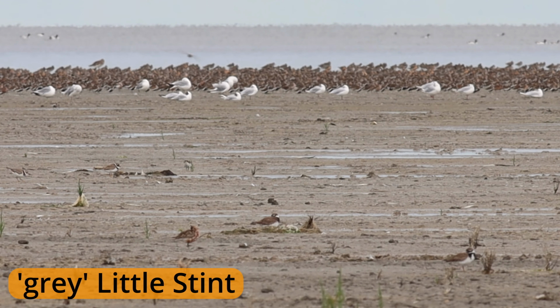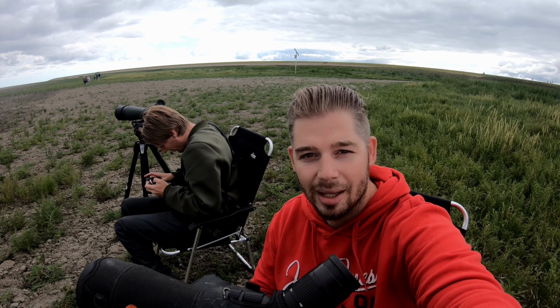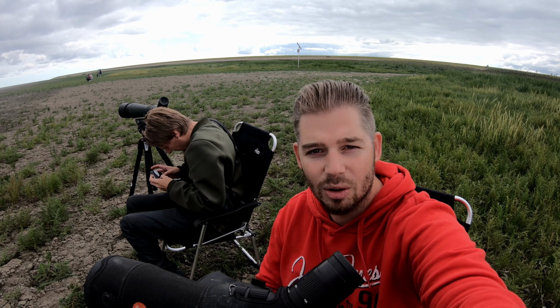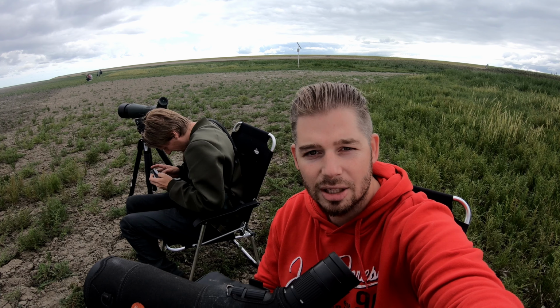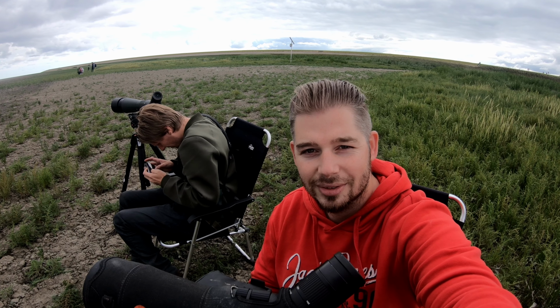Jeroen here has just found a white-rumped sandpiper, very well. A group of dunlin came in very close and we started checking them. And after a few birds, Jeroen saw a very cold-colored bird and he asked me to get onto the bird. And when I got it in the scope, I immediately saw it was a white-rumped sandpiper. Very well done by Jeroen.